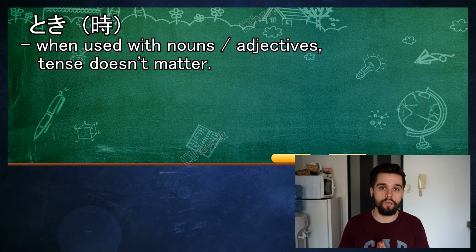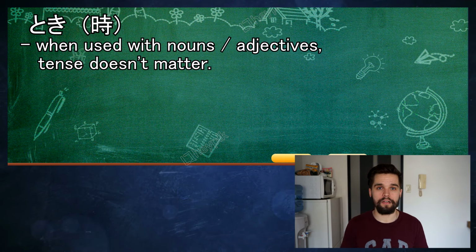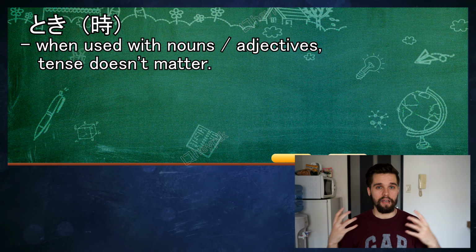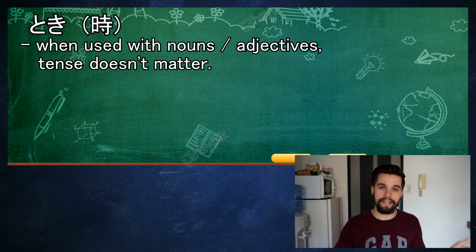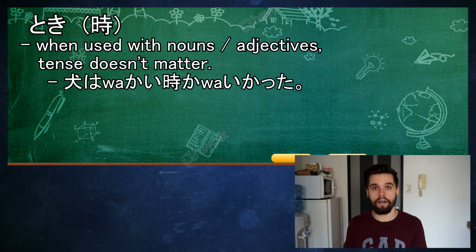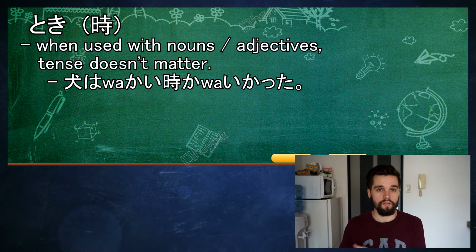One thing that is very important with toki is that the tense doesn't really matter when you use nouns or adjectives. So the whole sentence can be in past, but this portion of the sentence, so kawaii toki, is always in normal tense. So it's not in past tense, even though the whole sentence is. For example, inu wa wakai toki kawaikatta. As you can see, the kawaii is just in standard form. It's not in past tense as you would expect, because in English we would say when the dog was young, he was cute, but you don't do this in Japanese.